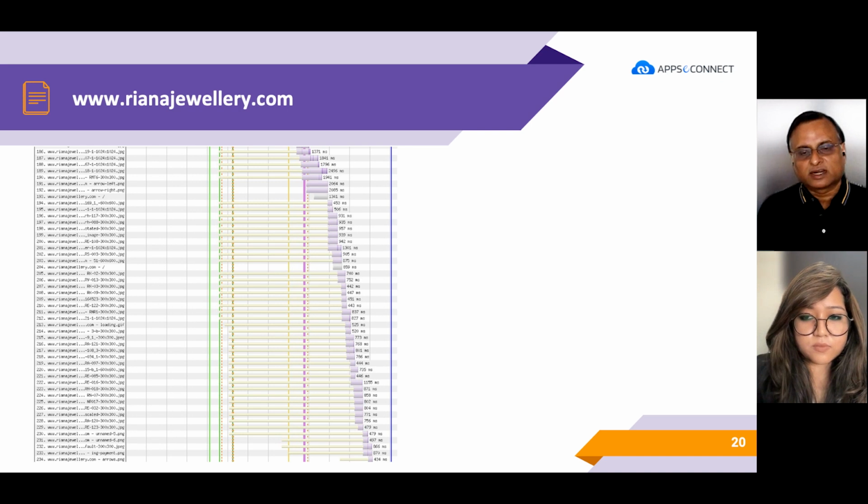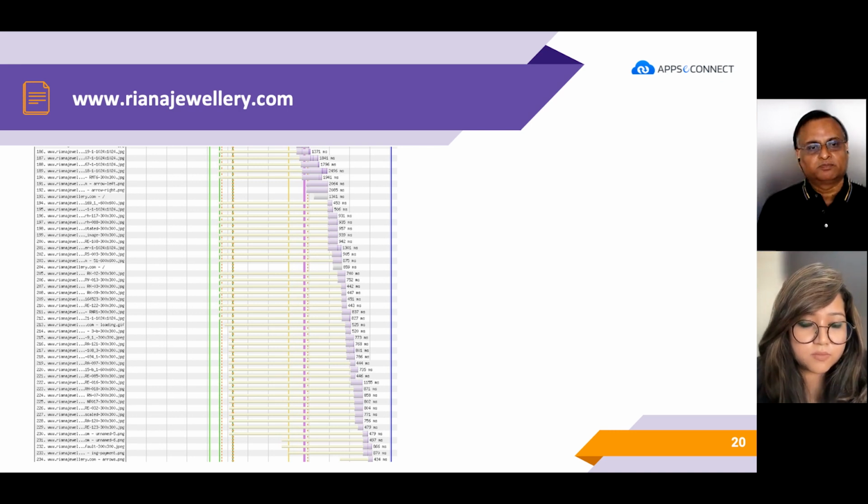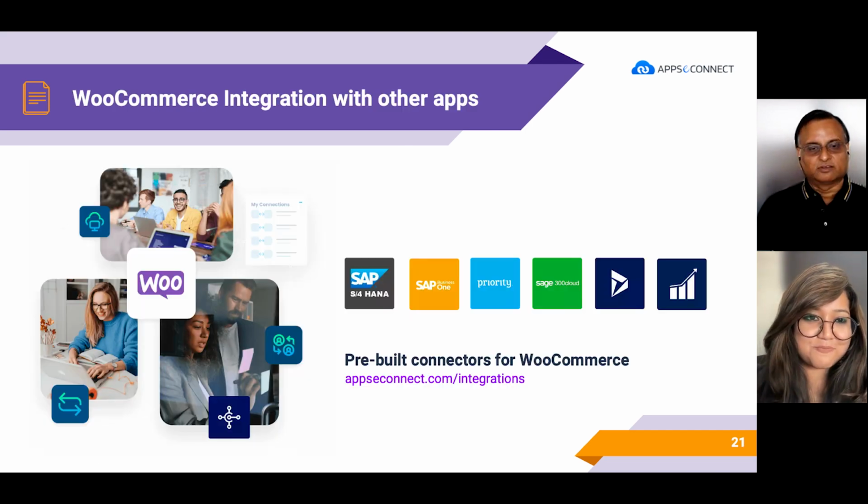So these are some of the critical points where you can make a lot of improvement in the performance of your WooCommerce store. And once you put these improvements in place, you will know that your store performs faster and you will end up having much more revenue than you currently have. Thank you. I would like to hand over control to Jilik to talk about the AppSeConnect facilities.